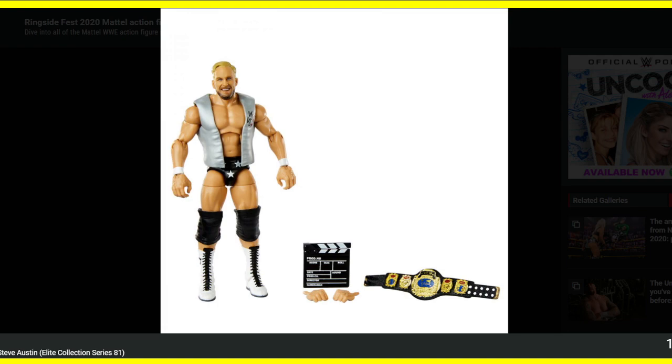Right, we're moving on. This is still Elite Series 81. I think this is the last figure in Elite Series 81. This is Stunning Steve Austin. Comes with, I think, is that the WCW TV title? Very, very impressive. First time in the line for that title. I've never seen that belt before. Comes with a clipboard and a really, really good looking figure of Steve Austin.